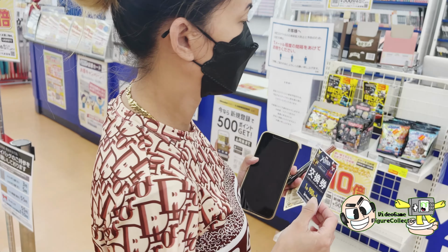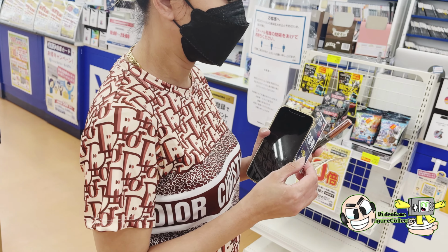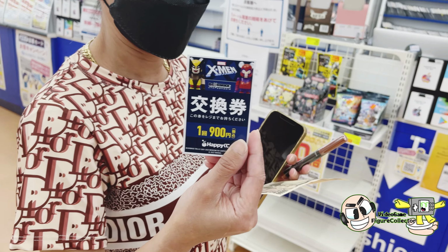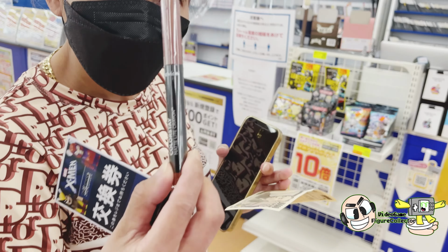Anyway, wait, there's more. My wife is gonna try her luck, and one of the reasons she's trying her luck with this is she got excited that I tried to pull one, and also she's gonna buy a matte lipstick.